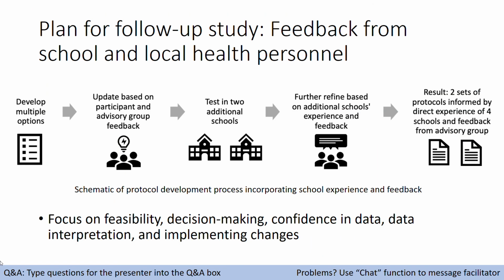We're also planning to have discussions with the school and local health personnel who are involved in this protocol to learn more about their ideas and experience. So we'll be focusing on questions around feasibility, decision-making, confidence in the data, data interpretation, and implementing changes. And we're planning to, based on our findings, develop multiple different protocols that schools could potentially use.